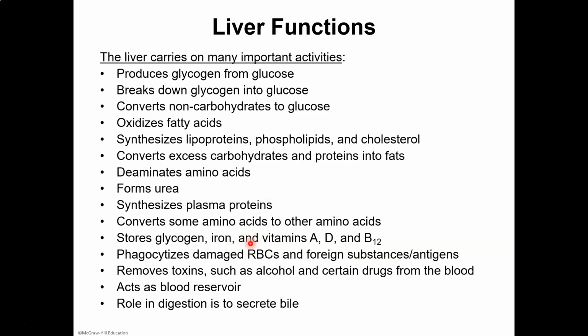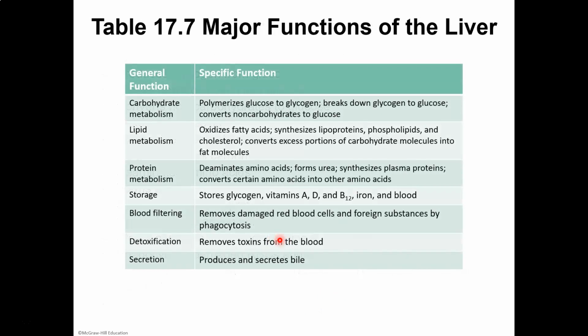It stores iron, you already know that. It stores iron as ferritin, because we went through that with hemoglobin metabolism. It phagocytizes damaged red blood cells. We've already been through that with the red blood cells lasting 120 days. It removes toxins. It's a detoxifying organ. It acts as a blood reservoir, and then its role in digestion is to secrete bile. And now we're going to talk about what bile is. Well, we'll get into what bile is as we go along.